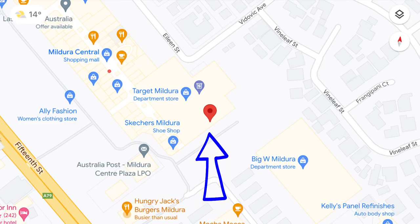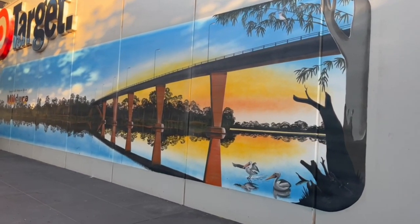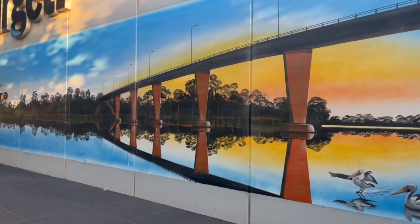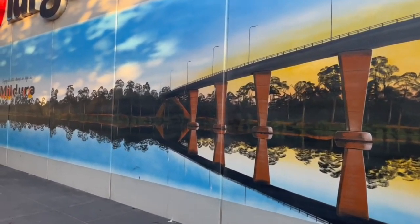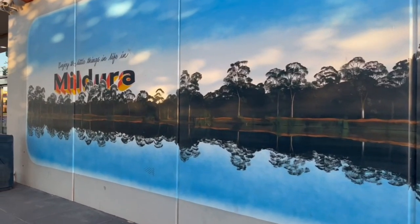And the last one we'll look at is up the other end of town on 15th Street at Centro. You wouldn't be walking to this one, she's a fair hike. But have a look at that. The detail on this one is incredible. You'd almost think you were looking at a photo, not a painting.